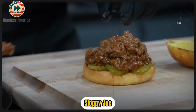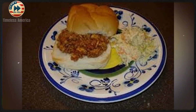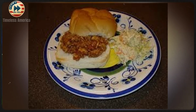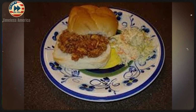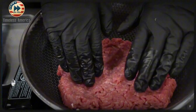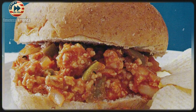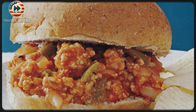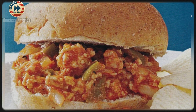Few sandwiches capture the spirit of American comfort food quite like the Sloppy Joe. Believed to have originated in the 1930s, some say in a Havana bar, others in Sioux City, Iowa, it was a simple yet satisfying mix of ground beef, onions, tomato sauce, and spices, all piled onto a soft bun. Its messy, tangy goodness quickly won the hearts of children and parents alike, becoming a Depression-era staple for families who needed hearty meals at a low cost.